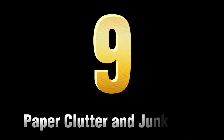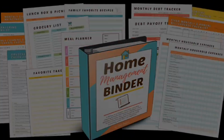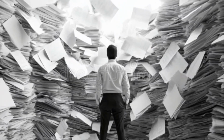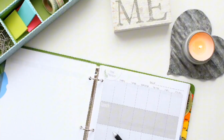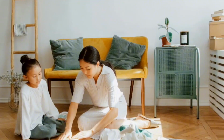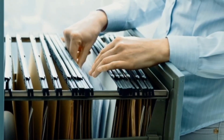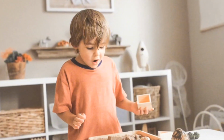9. Paper clutter and junk mail. One of the sneakiest space wasters in any home is paper. Bills, warranties, old receipts, bank statements, kids' art, expired coupons, and magazines pile up quickly. Many of us have that drawer, the one you shove papers into when you don't want to deal with them. Over time, this clutter multiplies, eventually spilling onto desks, shelves, and countertops.